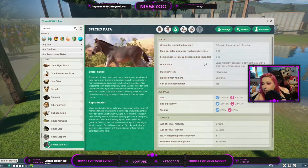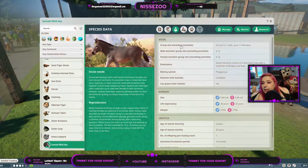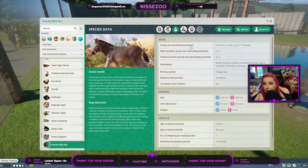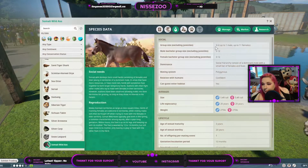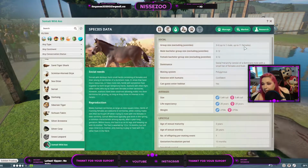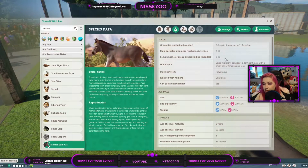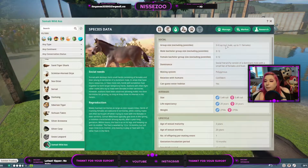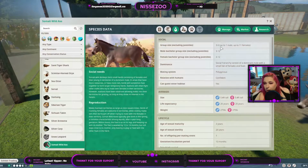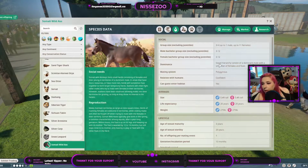And over here, a group size excluding juveniles from 3 to 6, 1 male and 11 females. Bachelor and bachelorette groups from 3 to 12. There must be a mishap here, because you can't have 11 females in a group up to 6.